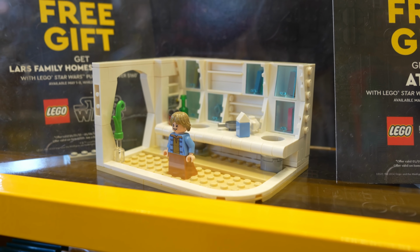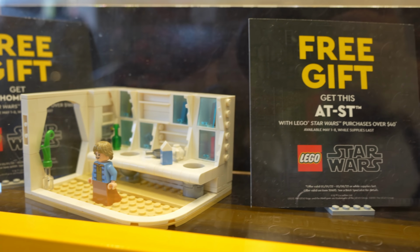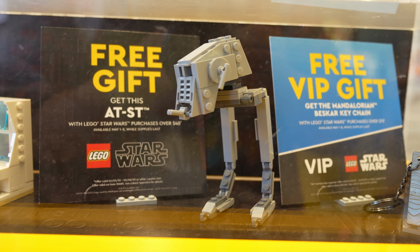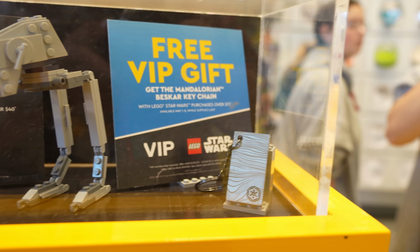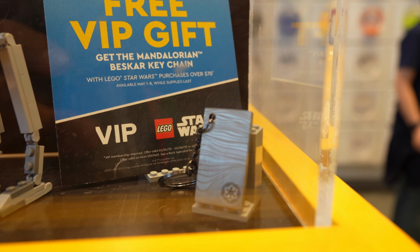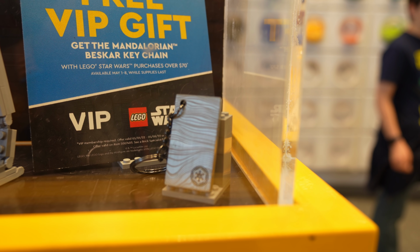It's a pretty small set, but you know, it's free. So, well, you have to spend over $160 to get it, but it's free. And then here's the AT-ST. This one is pretty tiny as well. This one you have to spend over $40 to get. And then this one I'm a little disappointed in. This is the Beskar keychain. This thing is like tiny. This one you have to spend over $70 for.